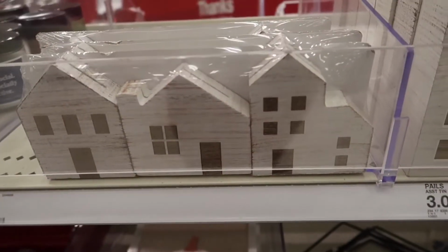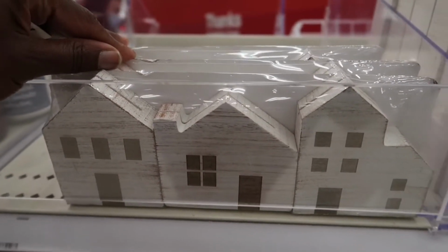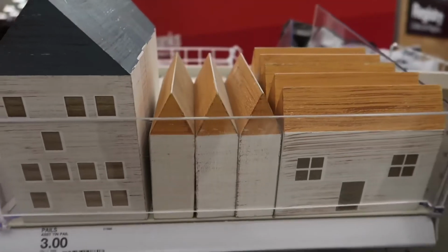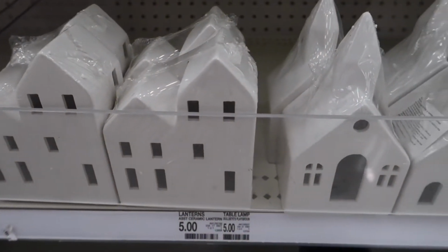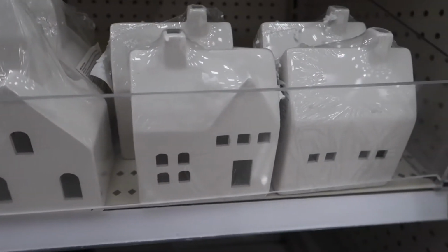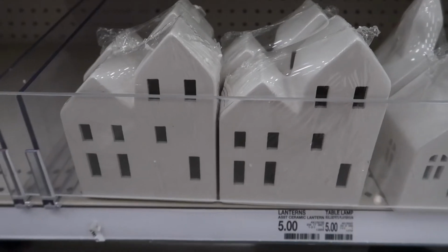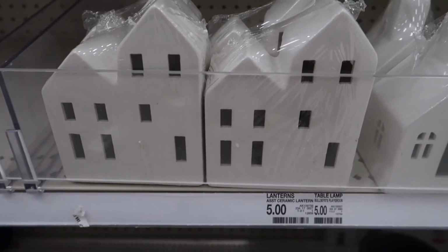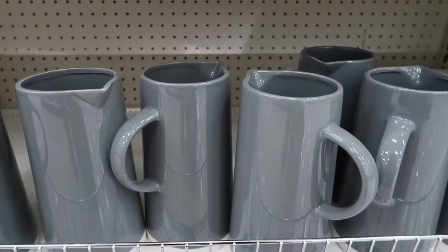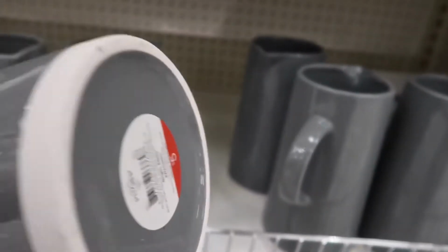And of course, you guys know that they are going to have an assortment of these little houses for $3. These down here look like they are $5. There's a church, a house, and let's go back to this one. This looks like a two-story or two-house packet right here, y'all. And then down below, it looks like they have some new pictures that you can use. And let's see how much these retail for. $5, you guys.